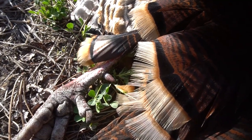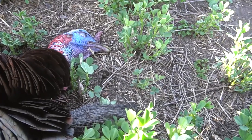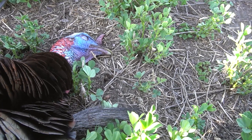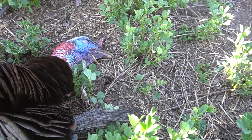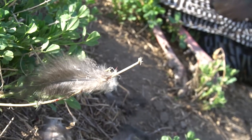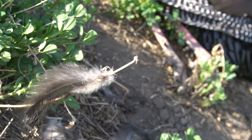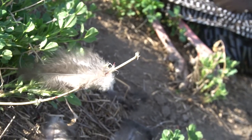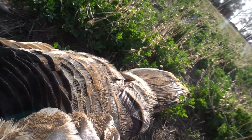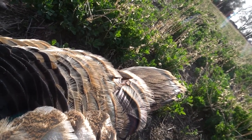So I did some measurements. He's got 3/4 inch spurs and an 8.5 inch beard. That's pretty nice for a Merriam's. And oh man, they just came in beautifully. Got the hens coming in, and they were a little hesitant at first, and I talked them in, and then they just started coming in, and he closed the gap quick. He was kind of hanging back there, and he came right in. So, oh, what a day. What a great day.